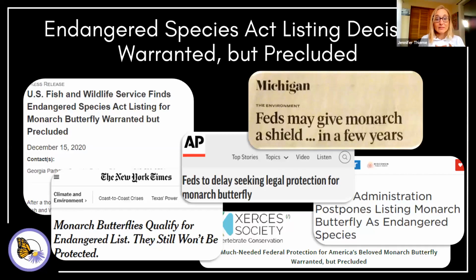I just want to point out that in December, the Fish and Wildlife Service announced that the monarch butterfly warrants listing under the Endangered Species Act, but it's precluded from listing by species of higher conservation need. So at Monarch Joint Venture, we see this decision as a really loud call to action, an opportunity to scale up our voluntary conservation efforts. So everything that all of our speakers were talking about today is really important. The Fish and Wildlife Service conducted this very intensive review of monarch populations, and ultimately that review shows how vulnerable monarchs are to catastrophic events, and they're becoming more vulnerable as our climate changes.